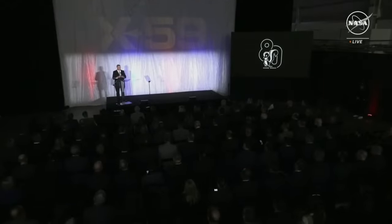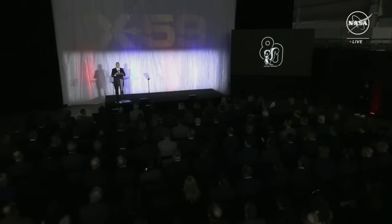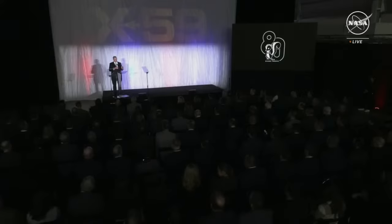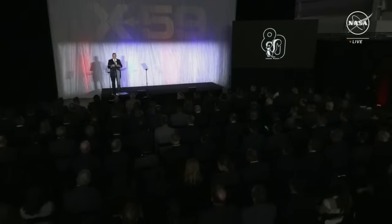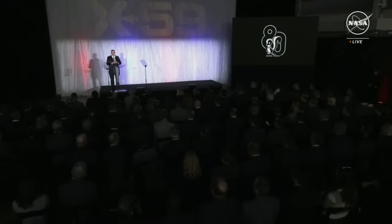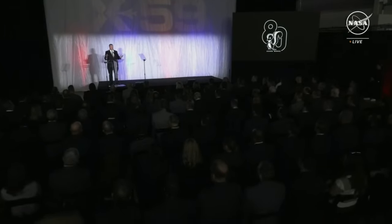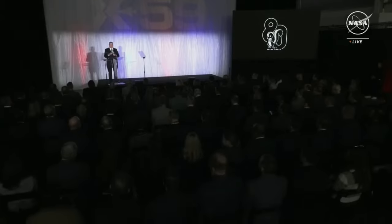We all know that designing and producing a one-of-a-kind aircraft is never an easy feat, and the X-59 is certainly no exception. The entire X-59 team leaned into the expertise of both legendary organizations, NASA and Lockheed Martin, to ensure success for this program. And I am extremely proud and humbled of the entire team to make this historic moment possible.